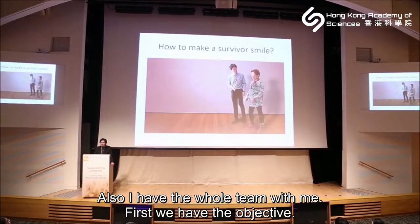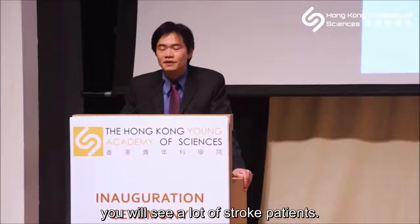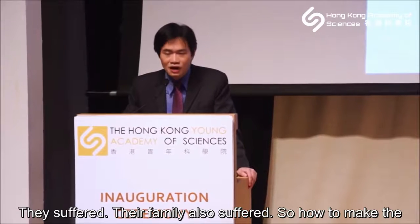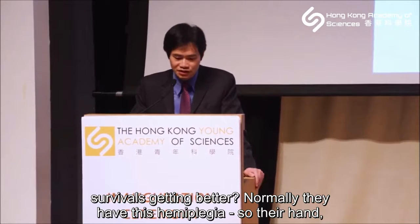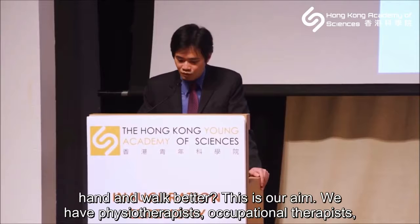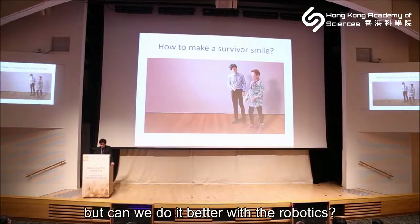But first, we have the objective. If you go to a hospital in Hong Kong, you can see a lot of stroke patients suffering. They need a lot of rehabilitation. They suffer, and their families also suffer. So how can we make the survivors get better? Normally they have hemiplegia, so the hand and the leg cannot move as they want. Can we help them to move their hands and walk better? This is our aim. We have physiotherapists and occupational therapists, but can we do it better with robotics?